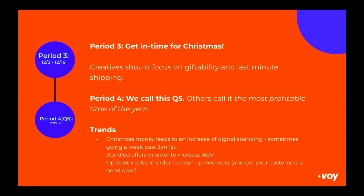Snowmen. Period three, get in time for holidays. Should we focus on giftability and last minute shopping? And again, going back to what Akash said, by this time, you should have all your ads in the platform. That way they're approved and you can just turn them on and start going and scaling them.